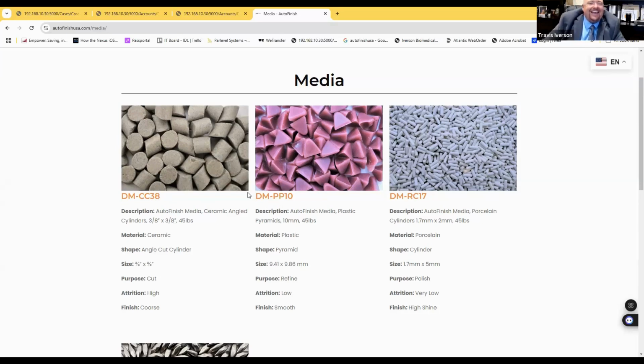Pink pyramids. These deteriorate over time. And so none of these have to be necessarily replaced. You just want to add media to them as they start to go down and they start to deteriorate, and they last a long time. So you're going to see some deterioration in the plastic pink pyramids and also the ceramic angled cylinders. And what you'll find is, as they get a little bit smaller and a little bit worn down, and you add new media to it, it actually improves the finish because it can get into smaller areas and things of that nature.